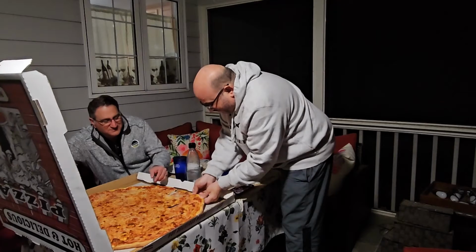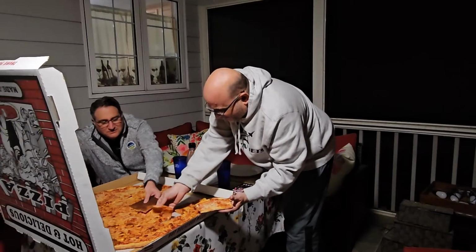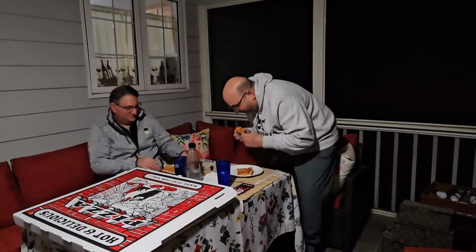Lucky it's thin. I don't know about you, but I'm going to start on the... Exactly. He's not even waiting to sit down, this monster. L'chaim. We only have an hour. Delicious. First slice is a good slice.